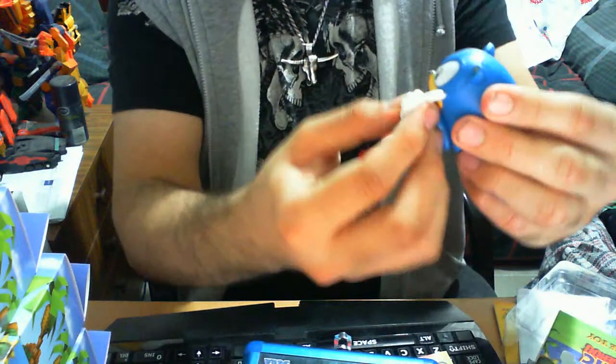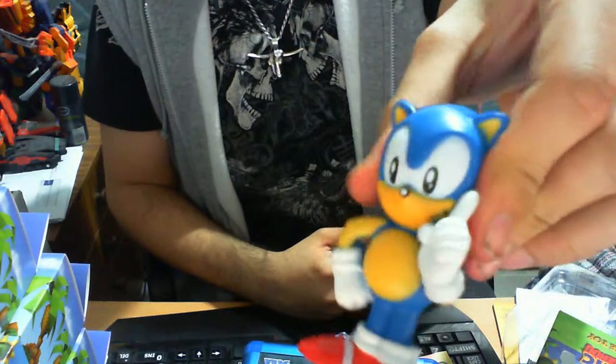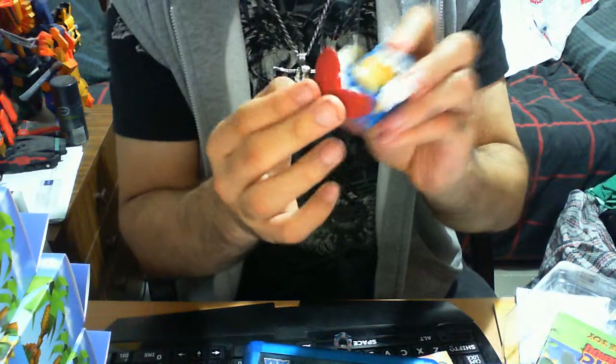It is kind of like a foamy plastic, from what I can feel from it. You can squeeze his hands, you can even squeeze his head. Take that, Sonic, take it! So there's that, and you have his whole wobbliness.